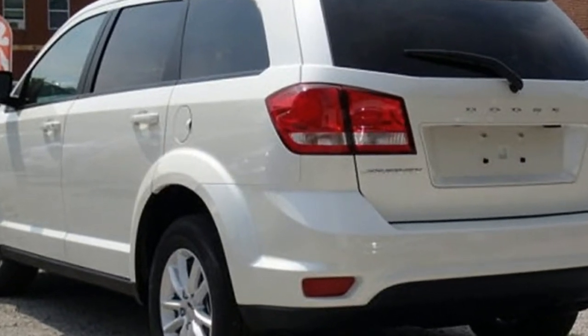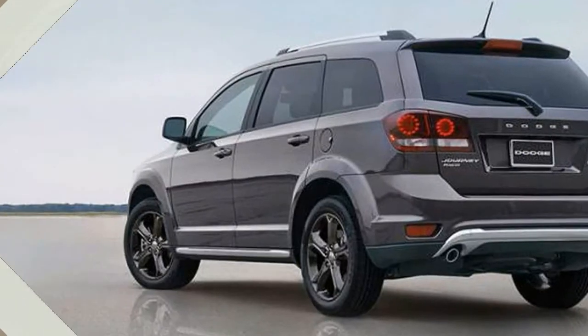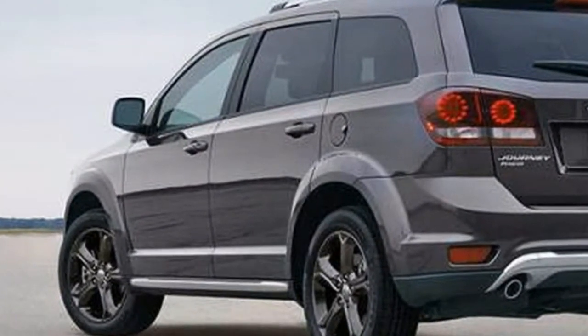All 2018 Journey models now come standard with a third-row seat. The 5-seat version has been dropped, which technically makes it a 7-passenger vehicle, so long as the aft occupants aren't fully grown.